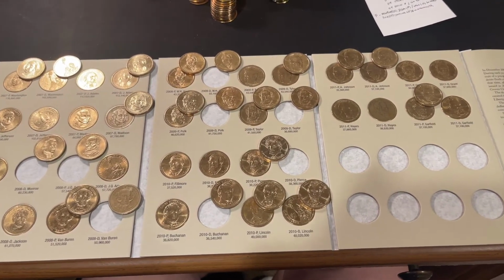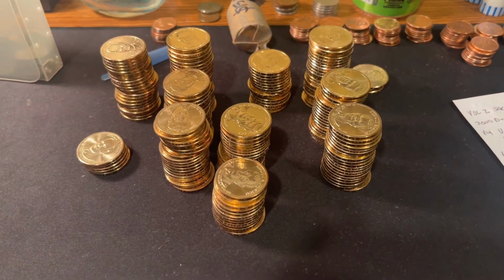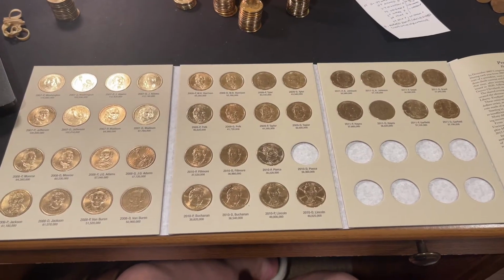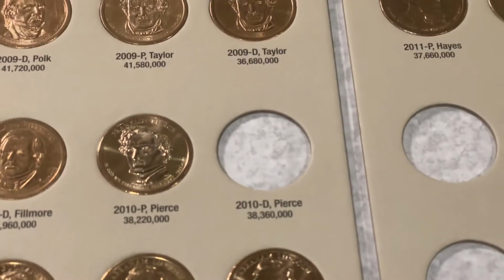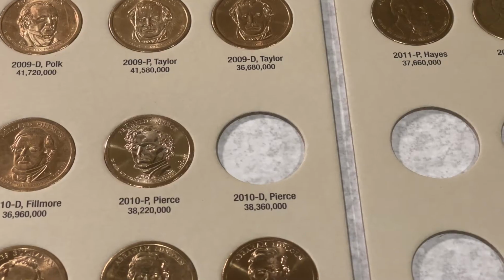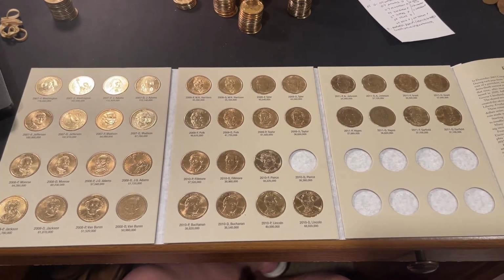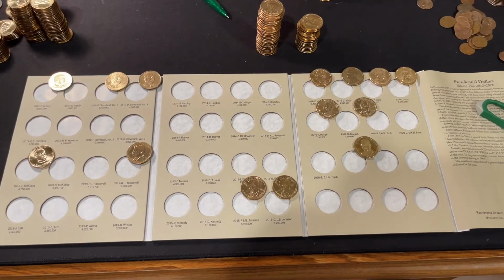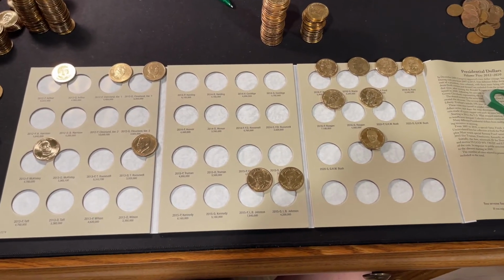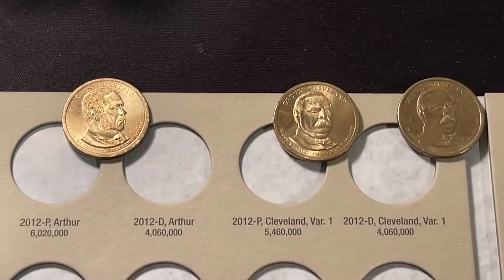Time to go to the next album where we have a bunch of NIFCs to fill our book. So all the book has been updated. We are only missing that one 2010 Denver Franklin Pierce. A lot of hard work, almost $1,000 worth of coins searched, and we only have 1 to go for this album. We didn't have any coins in this second album of the presidential dollars, but we ended up filling 13 slots with this hunt today.